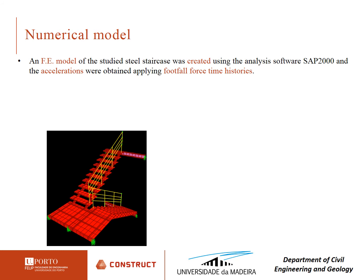An FEA model of the study steel staircase was created using the analysis software SAP2000, and the accelerations were obtained applying footfall force time histories. Another three methods are described in the paper, but this was the most accurate method. As you can see, it's important to mention that only the two upper flights of steps were modeled, since their behavior is independent of the two lower flights of steps, as explained before.